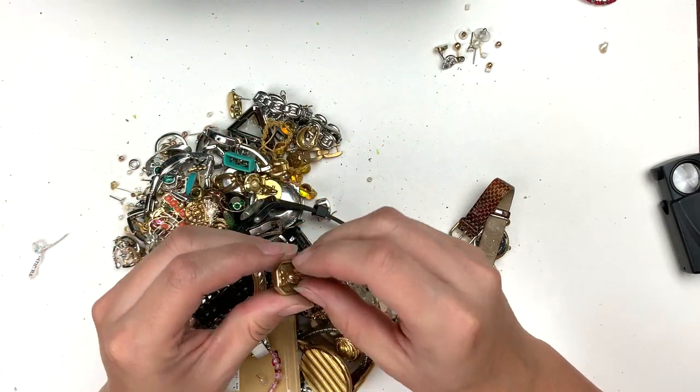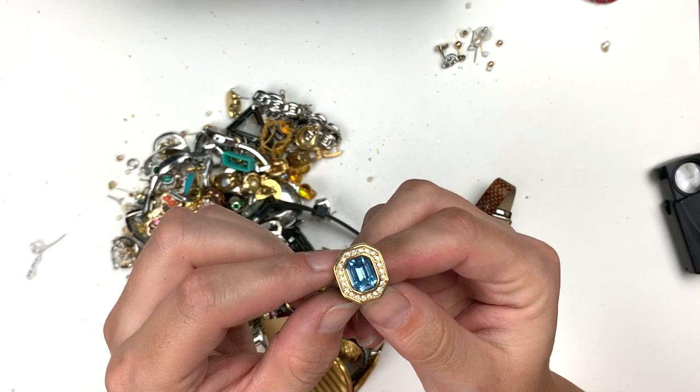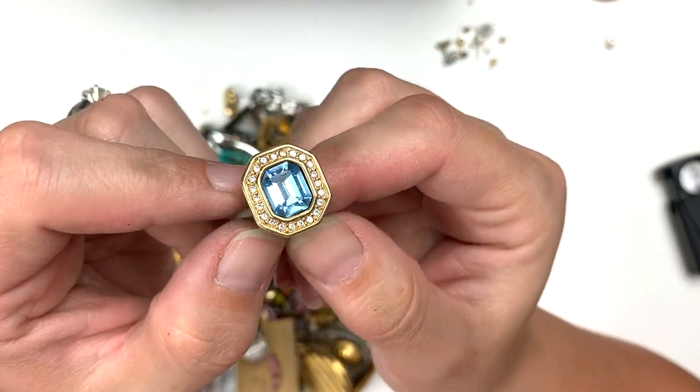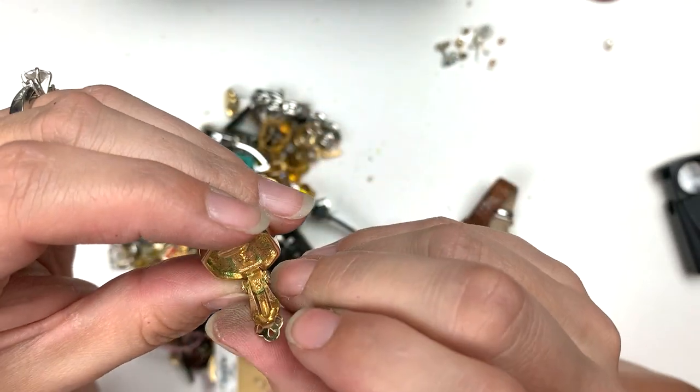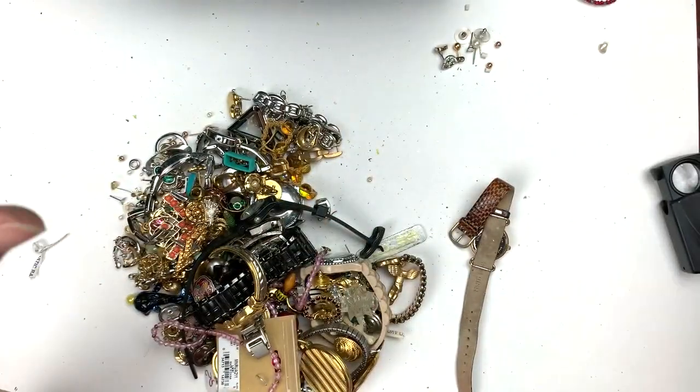Hmm. Ooh. That's lovely. Goodness. Ouch. That is very lovely. Look at the color of that little gem. It's beautiful. It needs a clean. It's got a little verdigris in it. We'll get to that.